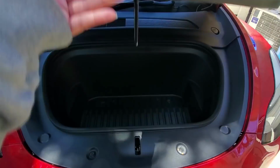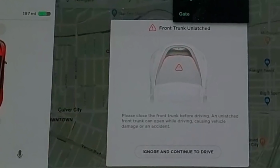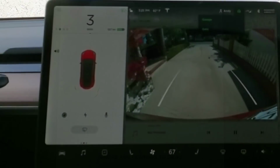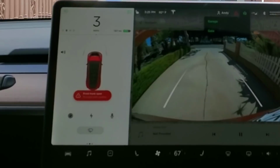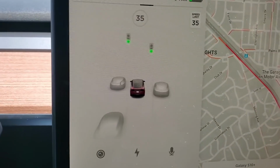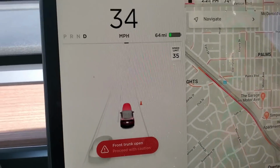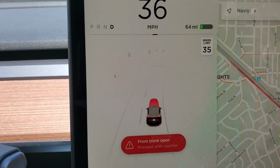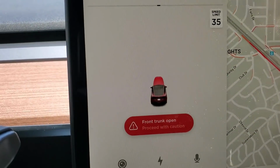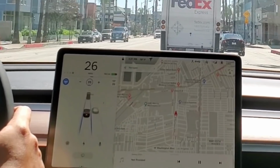Up next, it's a front sensor issue. Initially, the car would tell me that the front wasn't closed properly when I started the car. And one day I was driving on the freeway, the car suddenly gave me all these weird notices saying the front of the car was open, and I wasn't sure what happened. Eventually, the problem got worse and worse to a point that if I'm using Autopilot or Full Self-Driving, once a front warning pops up, the system will kick me out of Autopilot or Full Self-Driving.